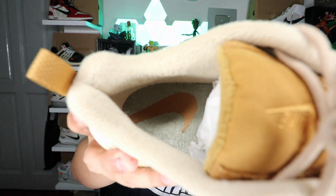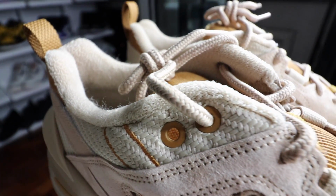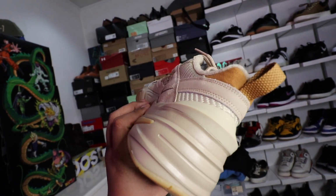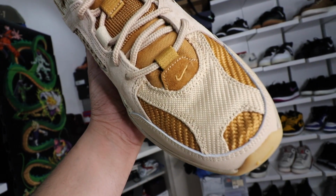It comes with rope laces, so that's the laces that you guys see here. But what I also found interesting is that it has some sort of wool lining inside the shoe itself. So it's supposed to keep your feet a little bit warm, which I'm not sure is a nice thing if you live in a tropical country like the Philippines. But hey, if there's winter in your country, then that might make a lot more sense. Just like with the other M2K Tekno models, it's really padded, so that should give you a lot of comfort if you are wearing this.